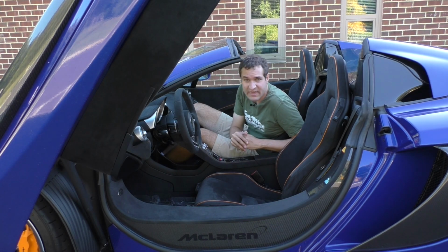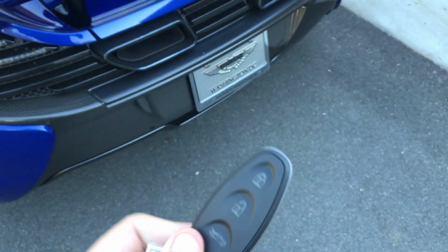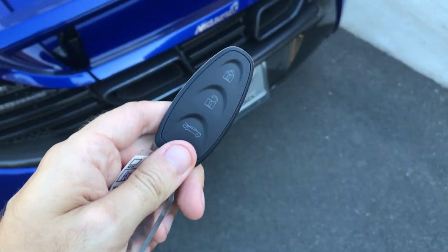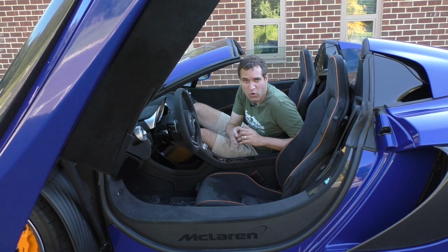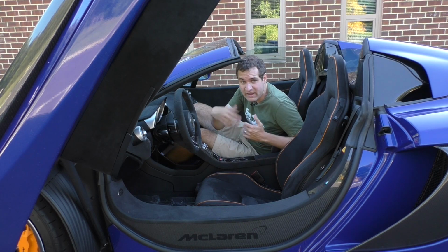Another interesting thing is the key. Now, the key itself is really cool. It's this thin little piece, and it has a cool shape to it, and it has these little buttons on it that aren't really buttons. It's a cool key for a cool car, no surprise, but the funny part is what happens when you pull the actual blade key out in case your battery dies.